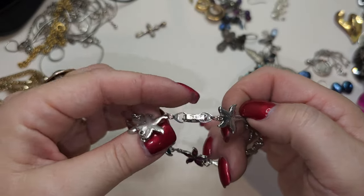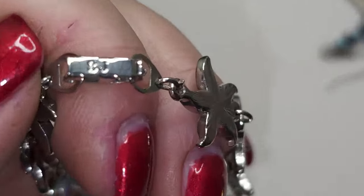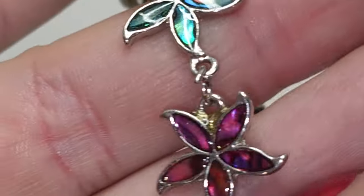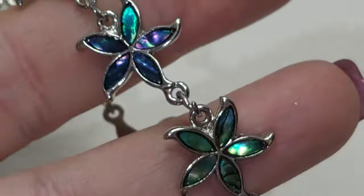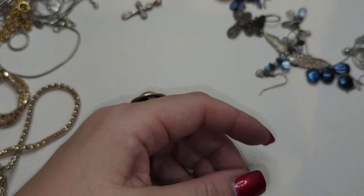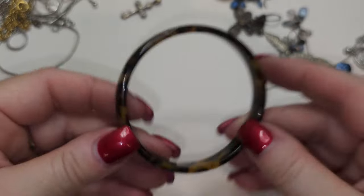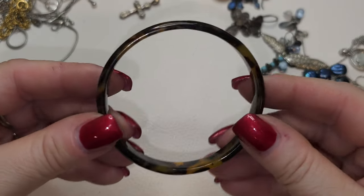We have a bracelet, silver tone. It says SJ, I think. Fold over clasp, silver tone. And right here we have like abalone, maybe. Yeah, I think it's abalone flowers inlay. Nice bracelet. 7 inches. Then we have a faux tortoiseshell bracelet. 7 and almost 8, 7 3/4.